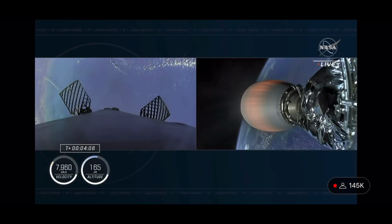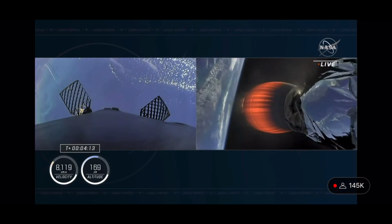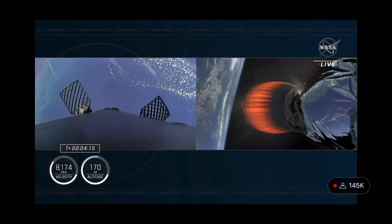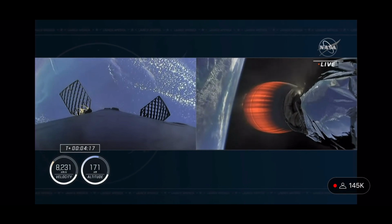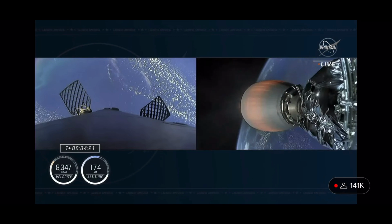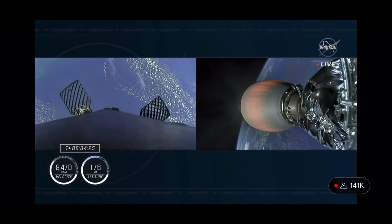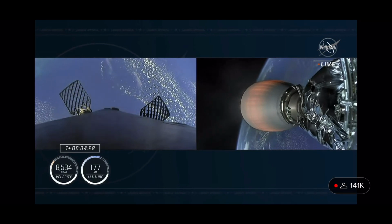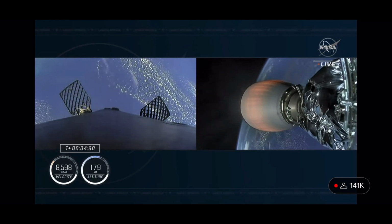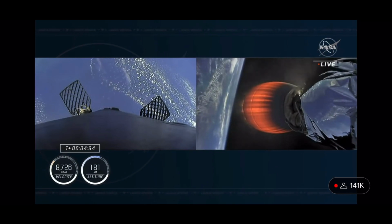You can also sort of see the Space Coast there in the background of the first stage on the left-hand side of your screen. It also looks like you can actually see the thrust plume created by the first stage as it's now rotating just out of screen. Second stage is going to continue firing until a little over 8 minutes into the flight, really doing the heavy lifting now, getting the crew into orbit.